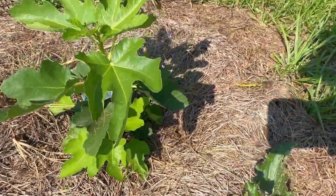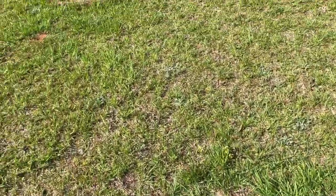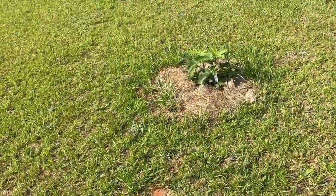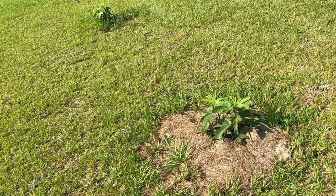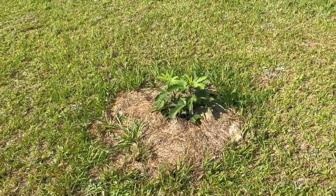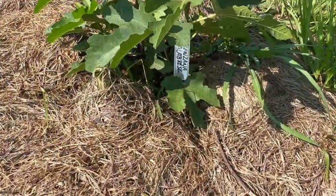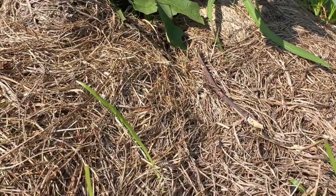That's California brown turkey. Got that as a cutting last year. So we're still, let's see, all of July, August, September, October. We're still 4 months from our first frost. So we still got time to mature out figs if they start putting figs on right now.